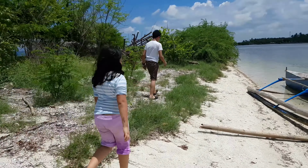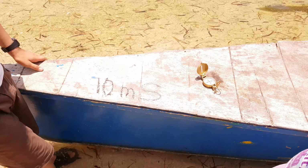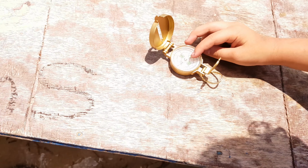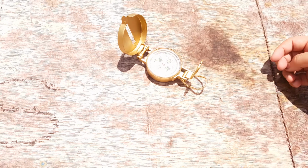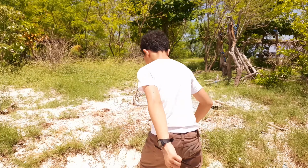I found the next clue, guys. Okay. All right, 10 meters south. I feel like we're getting close to the treasure. We're south of them. South is here. Right, this way. We have to head this way. Right, let's go.